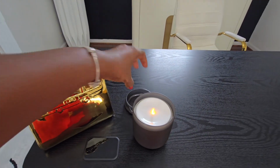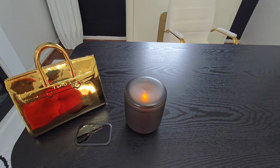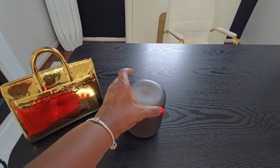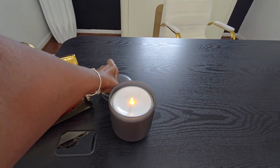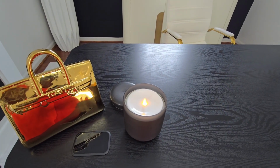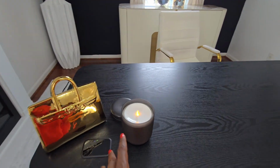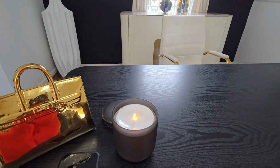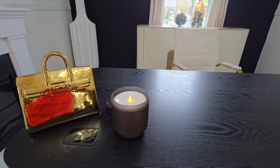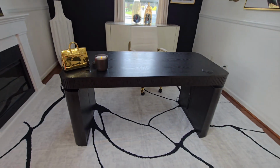But anyway, if you put the top on this, it automatically goes out. And when you take the top off, it comes back on, and then you can actually blow it and it'll go out. If I dock my phone before the video goes out, look how it's putting out that aroma. Can you see the smoke? You probably couldn't see it. So that's what's going on with my desk.